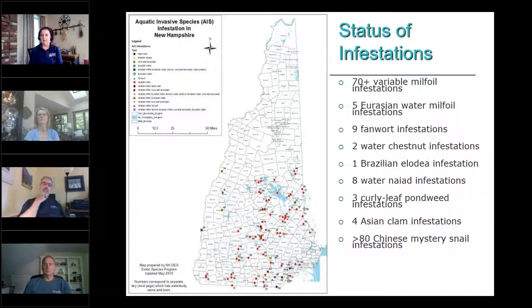A couple other ones like water naiad could potentially grow in Pine River Pond. It is south of you by maybe 10 miles down in Milton, so it is a risk. And then another one, which I don't have listed here because we don't have it in New Hampshire, is hydrilla. That's probably 20 miles from you guys as the crow flies over in Pickerel Pond in Limerick, Maine. So you have a couple threats coming in from Maine as well. And then there are some animals that I'll highlight as well to be aware of.